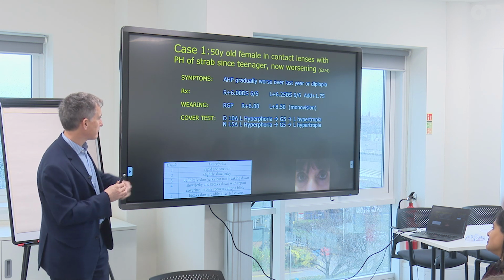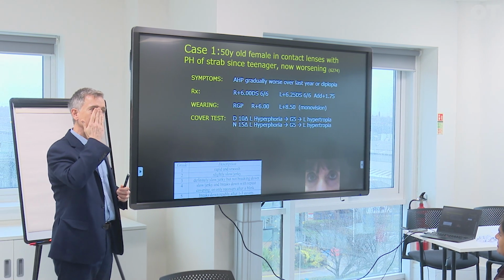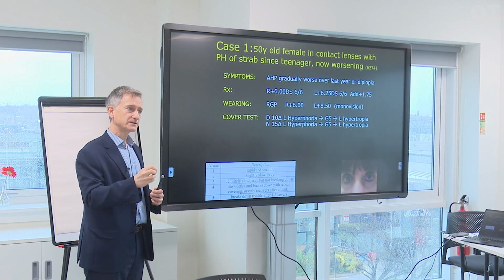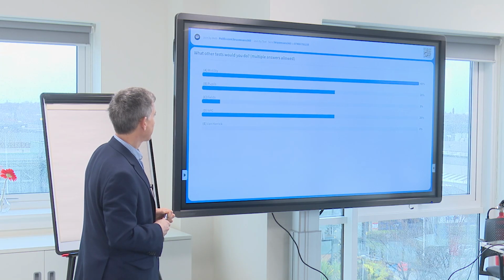With a grade 5 recovery, which is what she had, as soon as you take the cover away from that first cover, the eye stays deviated. So the phoria breaks down very rapidly to a tropia. So I take them through the case saying, this is what she complained of. What test would you do next? Would you do motility, pupils, fields, near point of convergence, or Van Herick?